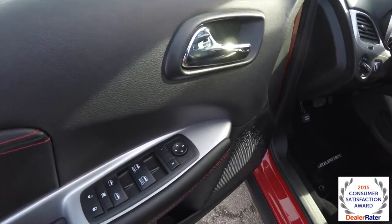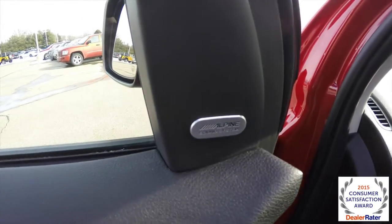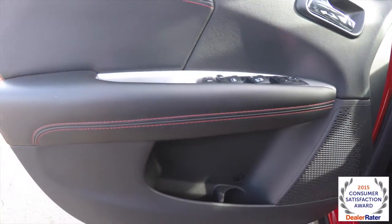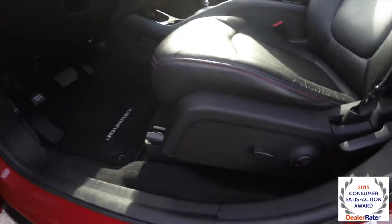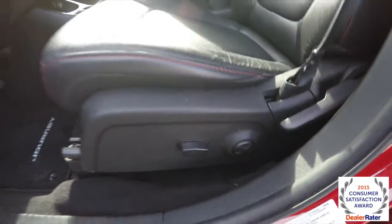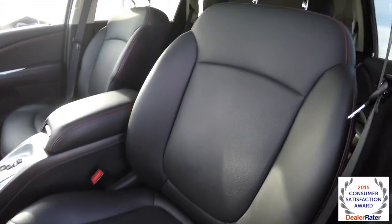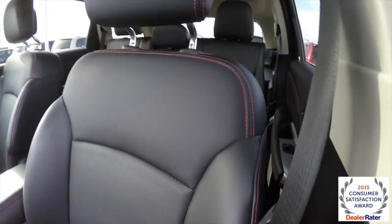And inside, we have power heated mirrors, windows, and door locks. Also have the premium Alpine audio system. You can see on the doors the red accent stitching. 6-way power driver's seat with 4-way adjustable lumbar support. Perforated seating surfaces. It also includes the red accent stitching as well.